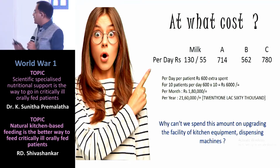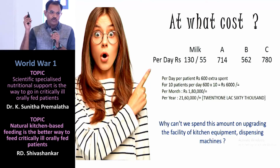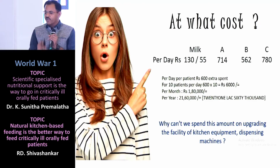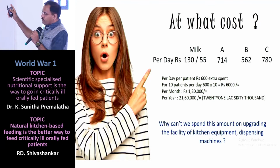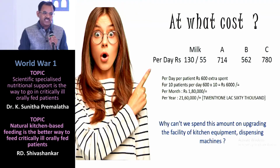Ultimately, at what cost? If you see the costing, it comes to 130 rupees for 130 ml if you are going to spend for the milk, that is a Tetra Pak one. You are spending 714 rupees for sample A. Ultimately, an average of 600 rupees per day per person if you are going to spend, in 1 month, you can see 1,80,000 is extra spent, and in 1 year, 21 lakhs and 60,000 rupees.